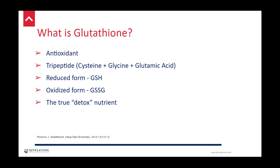So, glutathione is the true detox nutrient. While there's tons and tons, unlimited numbers of detox fads out there, glutathione is the true detox nutrient used in every cell in the body as well as the liver, and your body absolutely could not survive without it. And supplementing it can have some huge benefits in the detox process that are definitely not a fad.